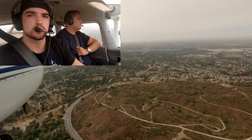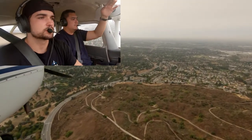Cessna 238, runway 24, cleared to land. 24, cleared to land, 238.